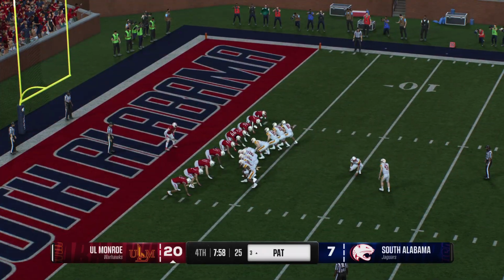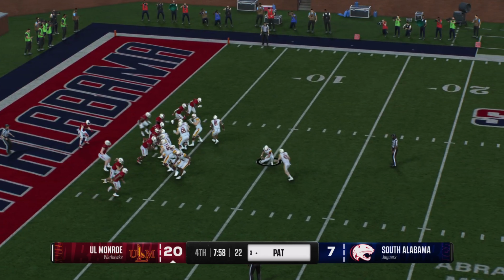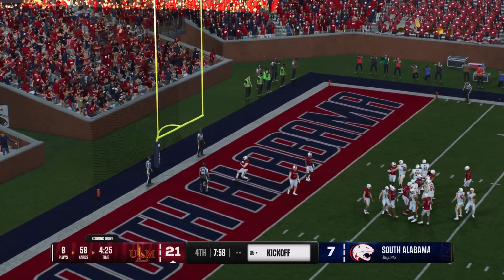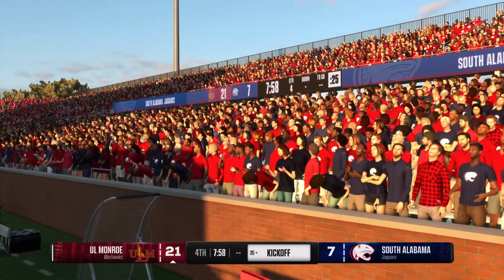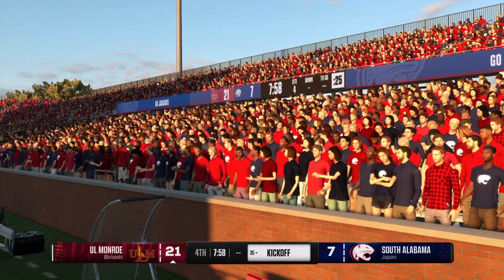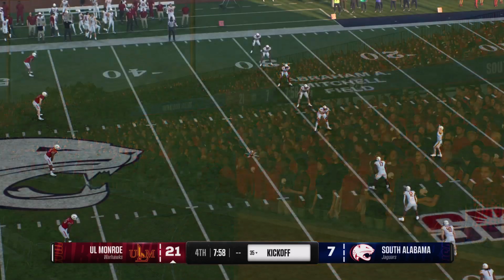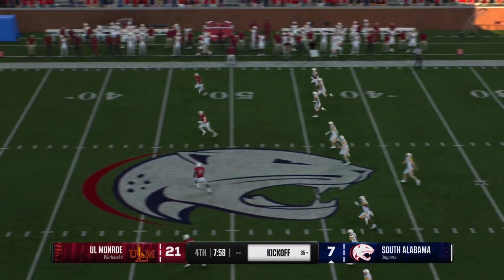They'll try to add another to their lead. For the extra point. And the extra point is true, and they have a 2-touchdown lead, up 14 in the 4th. That makes the score UL 21, South Alabama. They're just about ready to kick it away. Number 43, set to kick off.